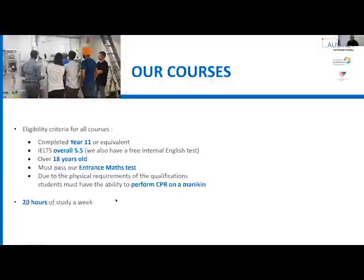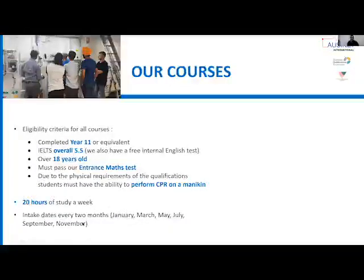It's 20 hours of study a week, which is probably pretty standard for all the other courses as well. And the intake dates are every 2 months. So the first intake is in January, the second March, May, July, September, and November.